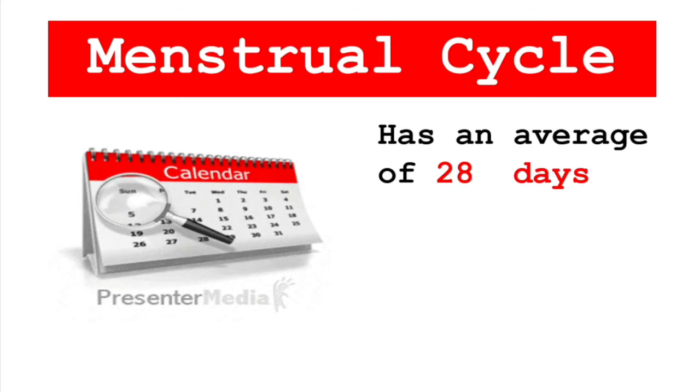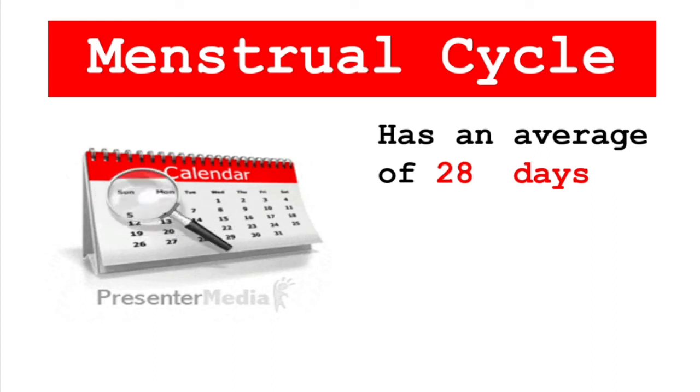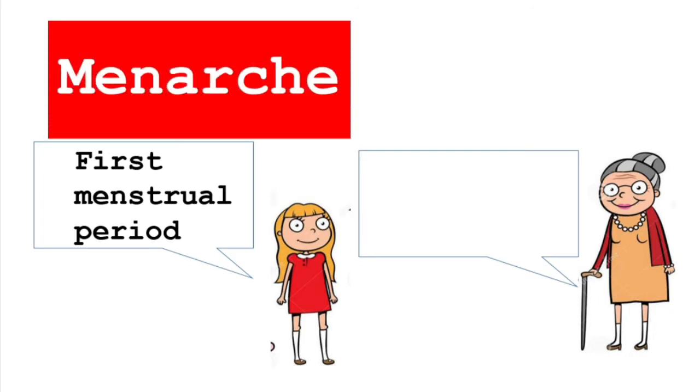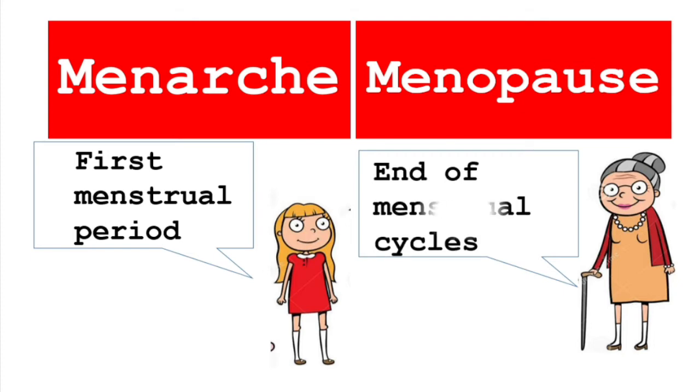Menstrual cycle has an average of 28 days. Some girls may have it for 21 days, others 35 days. The first menstrual period occurs around 12 or 13 years of age and is known as menarche. On the other hand, menopause is the end of menstrual cycles. The average menopause is 52 years, but normally at any age between 45 to 55 years of age.